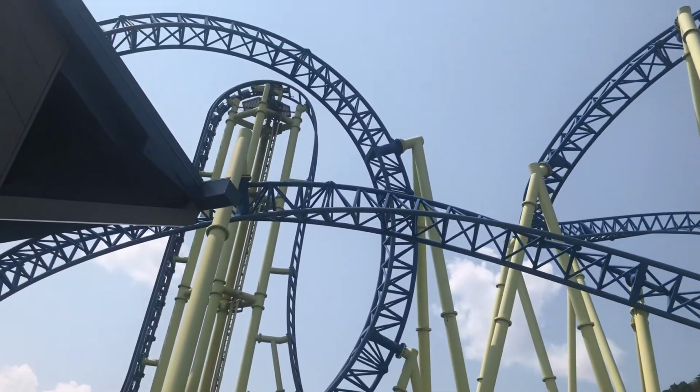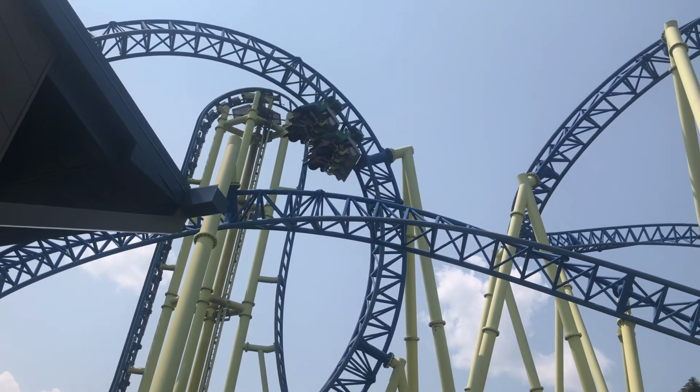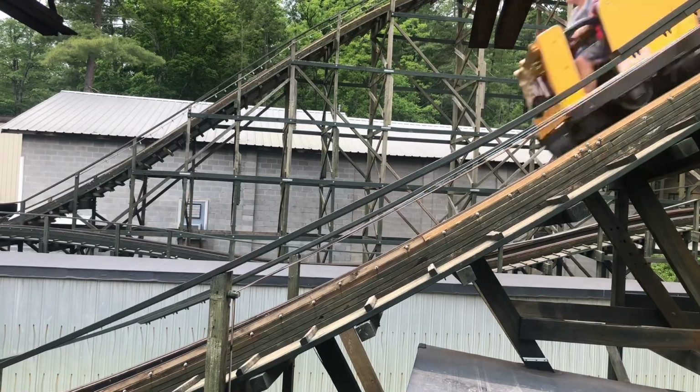Anyway, this ride doesn't do much with its layout, which is why Phoenix still dominates Knoebels.